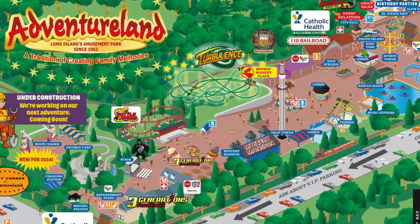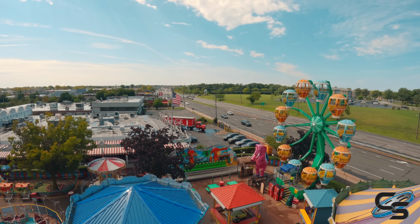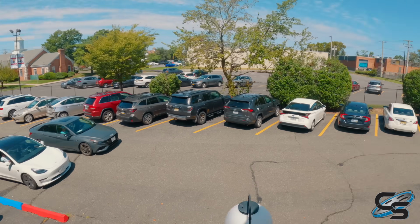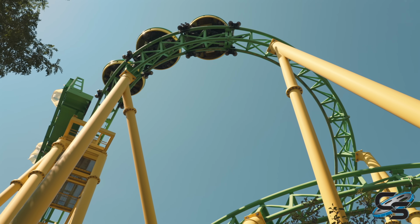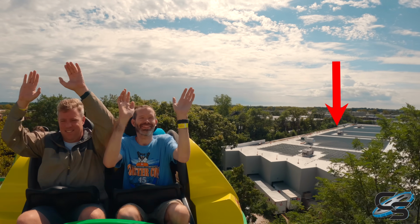But as you pull into Adventureland, you're greeted with a very long and skinny layout. The park is smushed between a gas station, a Wendy's, and a Target, so everything is very cramped. Like when you're in the station for Turbulence, one of the roller coasters, you can literally see the Target. That's how close we are. It's kind of ridiculous, actually.